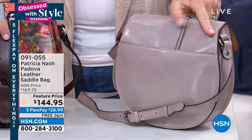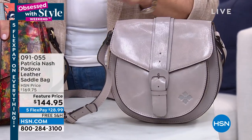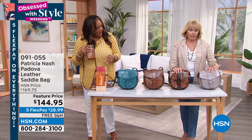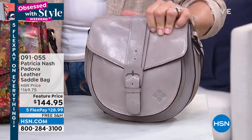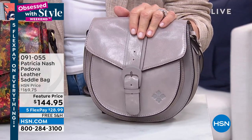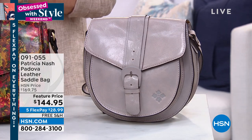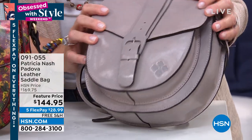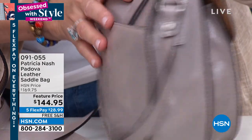It is. I'm surprised HSN has this, because stone almost everywhere in the country, no matter what style I have, is sold out. Really? Yeah, this became a runaway train on this stone color. Women are loving it this year. Would you call it a taupey gray? I guess you could. It's got a little bit of a blue hue to it. Just a touch in there. I'd call it a cool gray. A cool gray. Yeah, a cool gray.